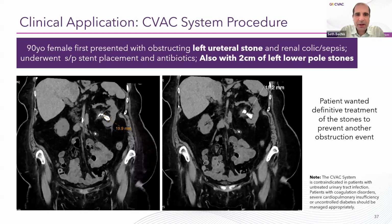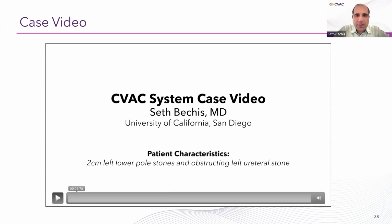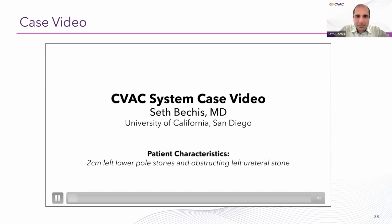So after we treated her infection, we then brought her back to treat the ureteral stone, which we removed with a semi-rigid ureteroscope, and then also to treat these stones in the left kidney, because her goal was to not ever have to endure another episode of ureteral stent colic or stone colic. So we wanted to treat these in a minimally invasive way. And so we had already treated the ureteral stone. We were able to basket extract that. And so now this video shows the treatment of the renal and the lower pole stone.